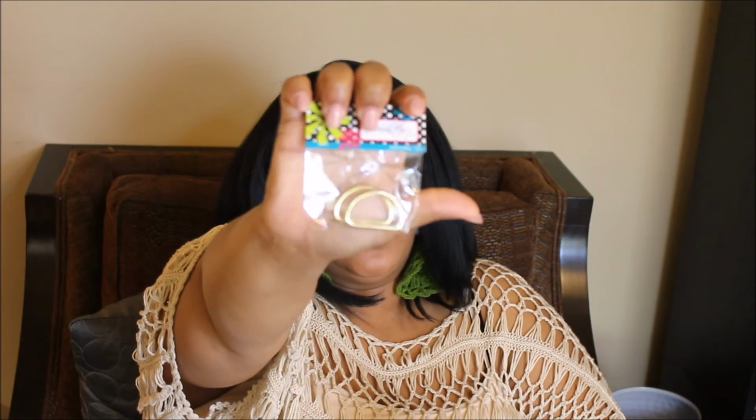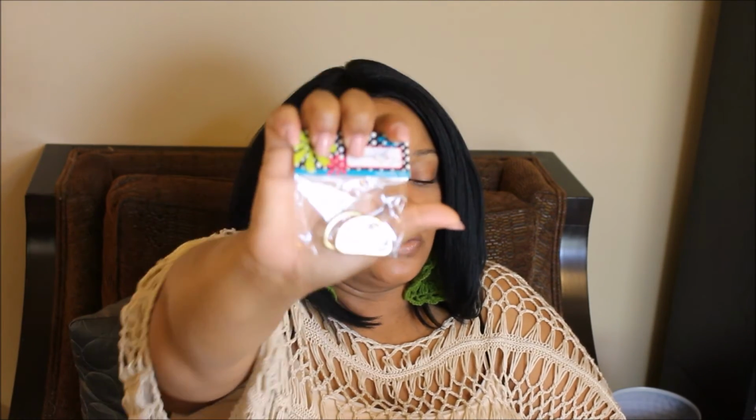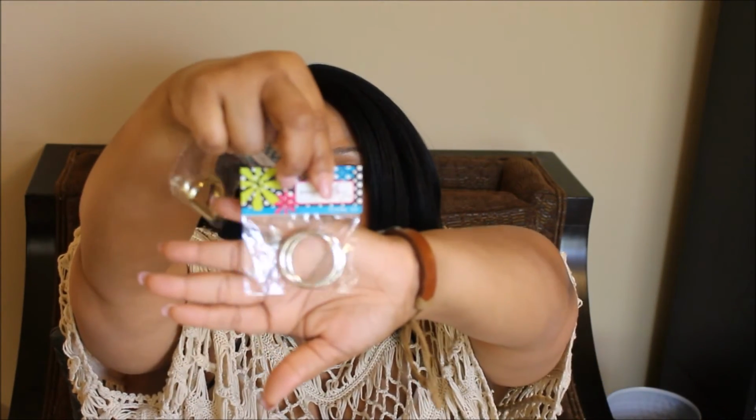And then I picked up some purse making notions for my little placemat bags. So they had their D-rings and all that stuff, again 40% off. So I got the gold D-rings. And again, this is just to attach a purse handle or chain. And then I got the silver O-rings, which look like that. Hopefully you can see that.